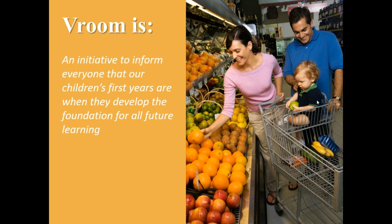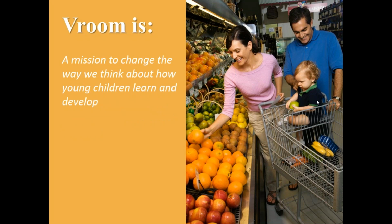So Vroom is an initiative. It's an initiative to inform everyone, families, our early childhood professionals, our communities, to inform everyone that our children's first years are when they develop the foundation for all future learning. So getting everyone to think very early on that children are developing these skills that will last a lifetime. Vroom is a mission to change the way we think about how young children learn in development. It really is a movement and a mind shift to get us to think differently about how we approach and think about young children's learning and development.